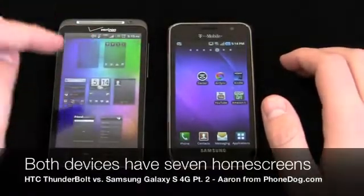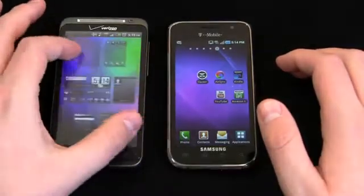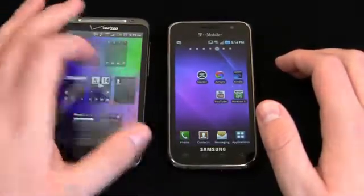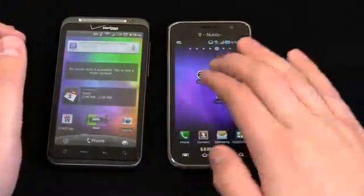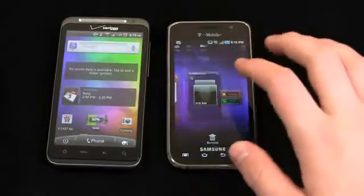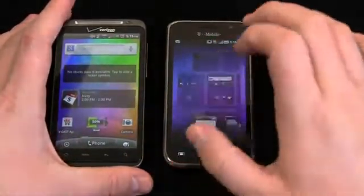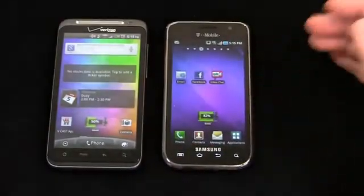Now you can see HTC kind of pioneered this pinch out and pinch in thing where you can go to individual home screens as a result. Bam, like that. But then Samsung has it as well, albeit a little bit slower, but you can see you can pinch out and go to specific screens there as well. We'll go out and go back in. And so you can see very similar on that front.